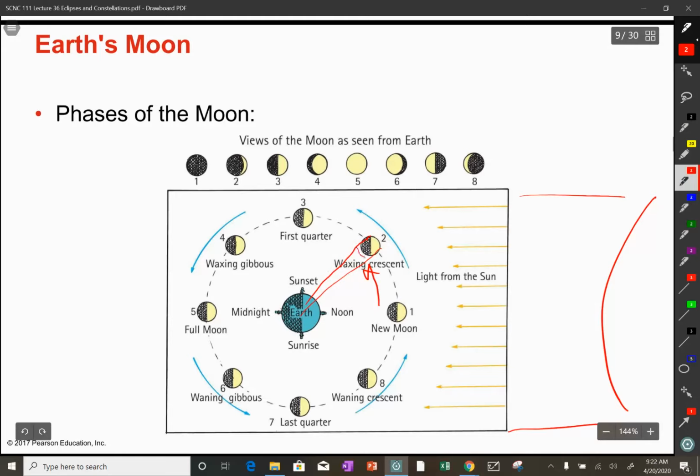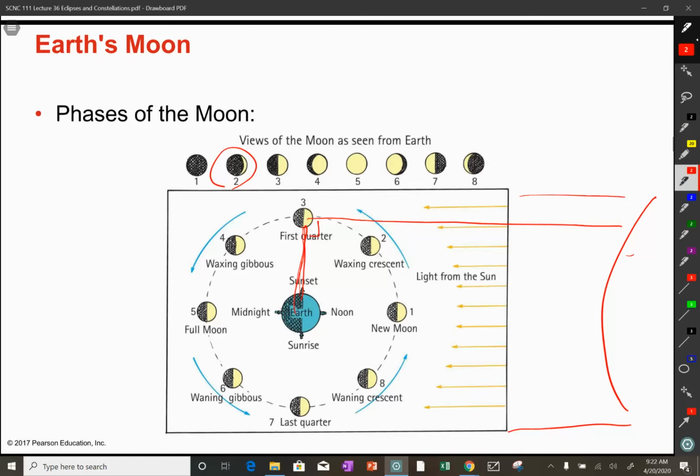Well, as the moon moves around the Earth, if you look at the moon from the Earth, you're going to see most of the moon is still in shadow, but a little edge is lit up. And so you have just a crescent there. We call it a waxing crescent. Waxing because it's growing, crescent, well, because it's the shape of a crescent. If you keep going, you get here to what's called the first quarter, and this is that angle that we looked at before, 90-degree angle between the sun, the moon, and the Earth. In that case, one half of the moon is lit up, one half is not. So it's a half moon, also called a first quarter.